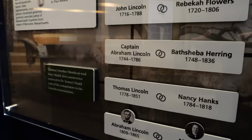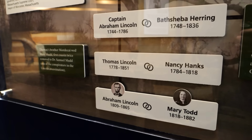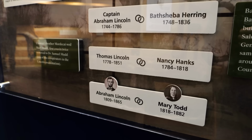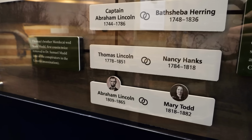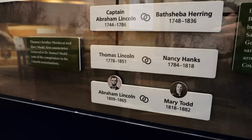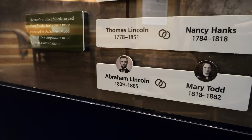Oh, also, something that I found interesting in this family history is Lincoln's father, Thomas Lincoln, had an older brother named Mordecai. Mordecai Lincoln married a woman named Mary Mudd, who was the first cousin twice removed to Dr. Samuel Mudd, who was one of the conspirators in the Lincoln assassination.